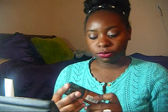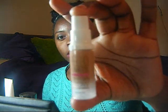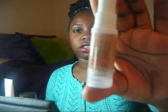This is Revlon's Photo Ready. This is in the color Cappuccino 11. The number is 11 and the color is Cappuccino. You guys can see that. I have the Hello Flawless Oxygen. Wow. And this stuff really makes your skin look flawless.